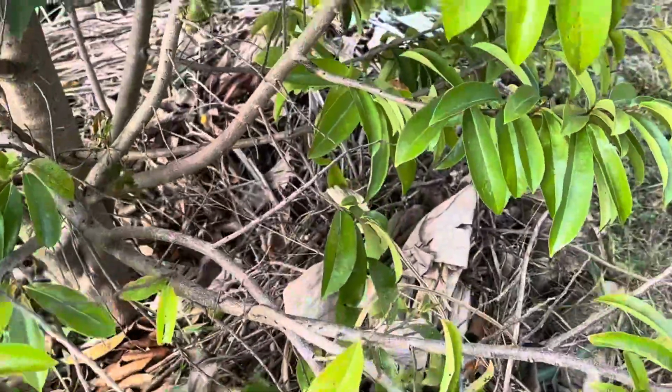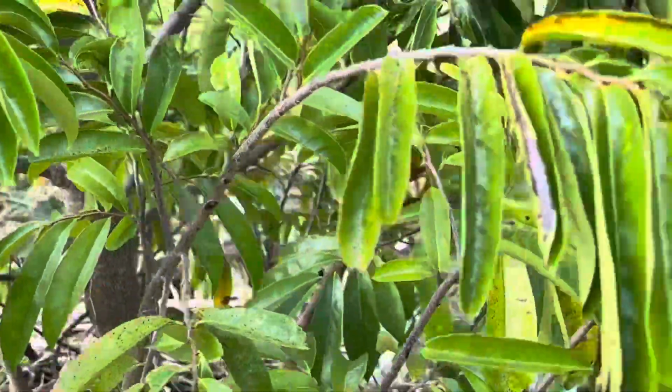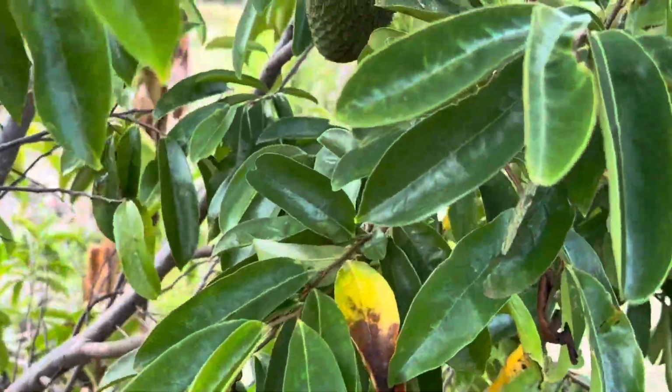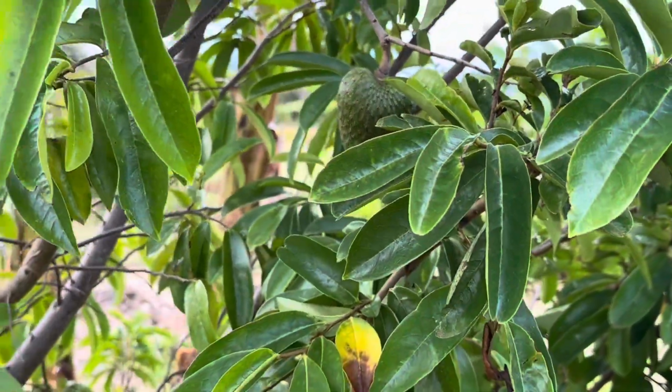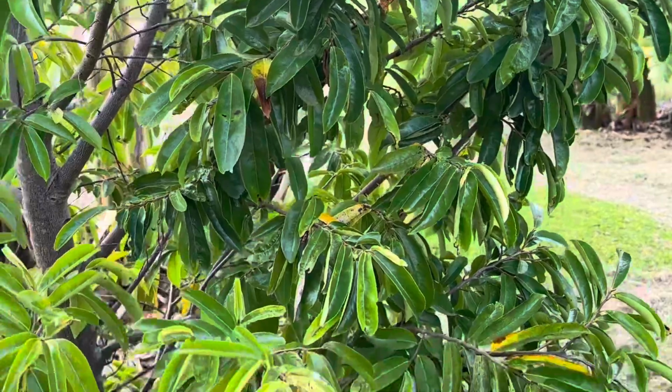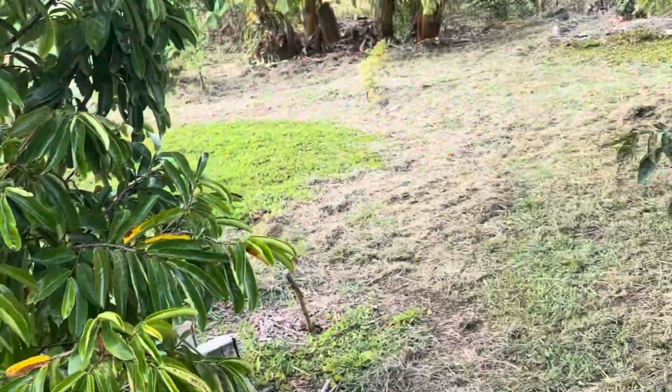And it's great because it just keeps flowering. You've got fruits in all these stages. Like, there's a little one there. At this point, it is seeming like we're just going to have soursop year-round, which is amazing. I love soursop.